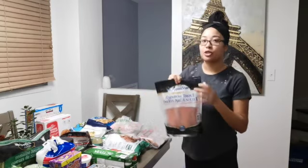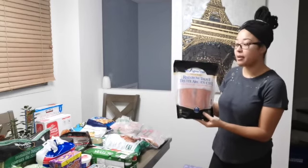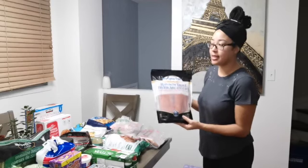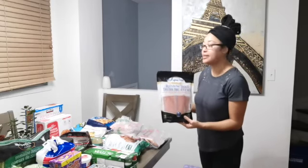And then this is rainbow trout. I call it like my cheap salmon because it looks like salmon, it almost tastes like salmon, but it's not salmon, and it's like half the price of salmon.